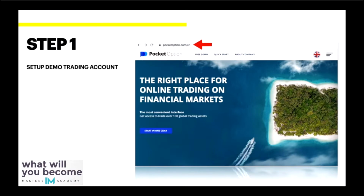Just type that in, pocketoption.com. Set up a demo account. It actually shows how to do it right there. That way you can start trading with $1,000, $10,000 or whatever. Of course, you won't know what to do until you go through our education first, so make sure that you do that with I Am Mastery Academy.